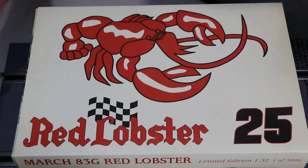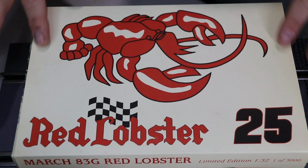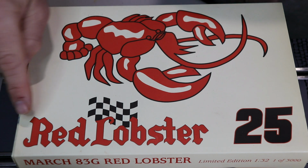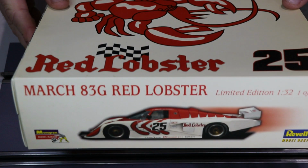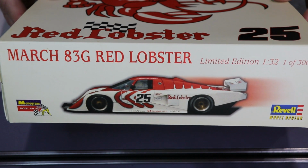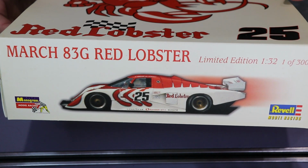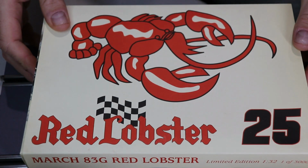Now, this is a limited run car, one of 3,000, but the box itself is incredible. A nice off-white, this big lobster drawing or a logo with the red lobster down the bottom. Car 25, if we flip it up, you'll be able to see the side, which shows you the slot car itself. I like that speed red coming off the back. I'm a big fan of box art. The other side is exactly the same, but the detail doesn't stop there.